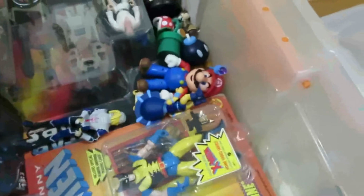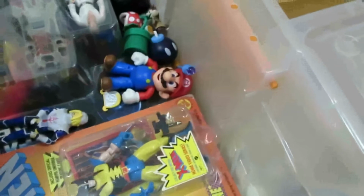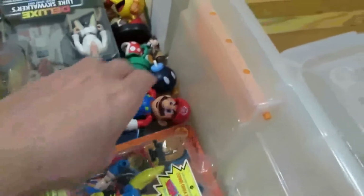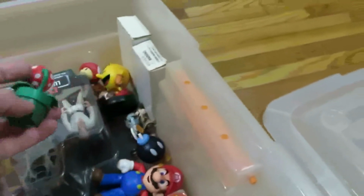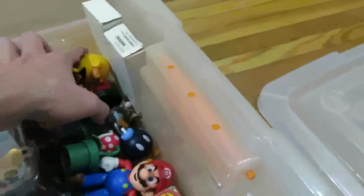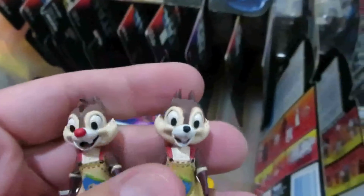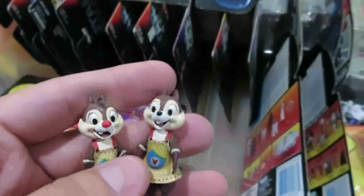I got some video game stuff. Oh, Baroness. Evelyn. I'm missing her thing. Somewhere in here. Oh, here we go. I don't know how I feel about the Nintendo stuff. I got Chip and Dale in there. I bought the figure and then resold it. Who was it from Kingdom Hearts? The Pete? Angry Pete? I bought it just to get these guys.